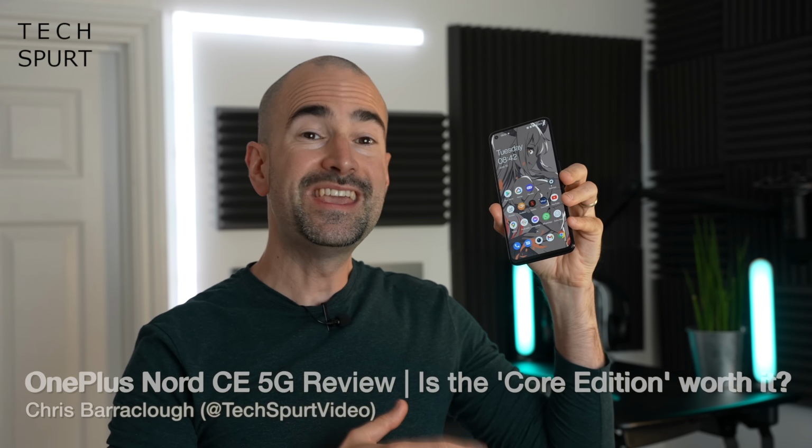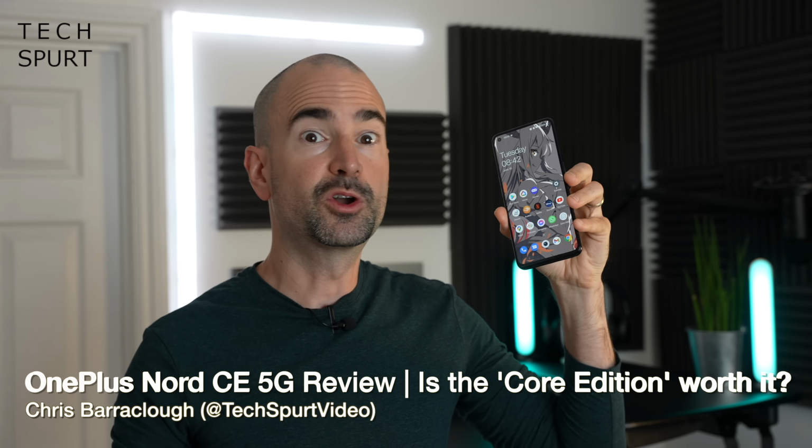So the OnePlus Nord CE 5G, where the CE stands for Core Edition, is a bit of a curious plastic slab. It's 80 quid cheaper than the standard OnePlus Nord mid-range smartphone from last year, and as you would expect, that does mean some spec sacrifices such as a less refined camera and a lesser Snapdragon as well. But this Core Edition model does actually improve on the original OnePlus Nord in a couple of key areas as well, most notably with longer battery life and a tasty bit of headphone jack action down below.